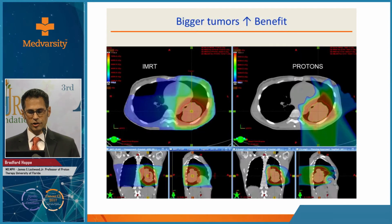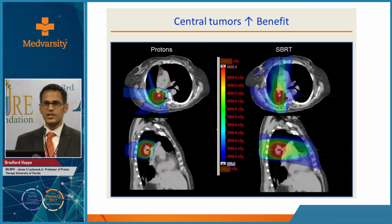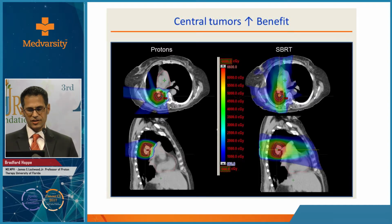But for a larger tumor, and this is an exaggerated case, this is not stage 1 lung cancer, but it's just to get the effect, with the color wash dose distribution for an IMRT plan on the left versus protons on the right, you can see that you're going to have a much better sparing of the heart, lungs, and esophagus.